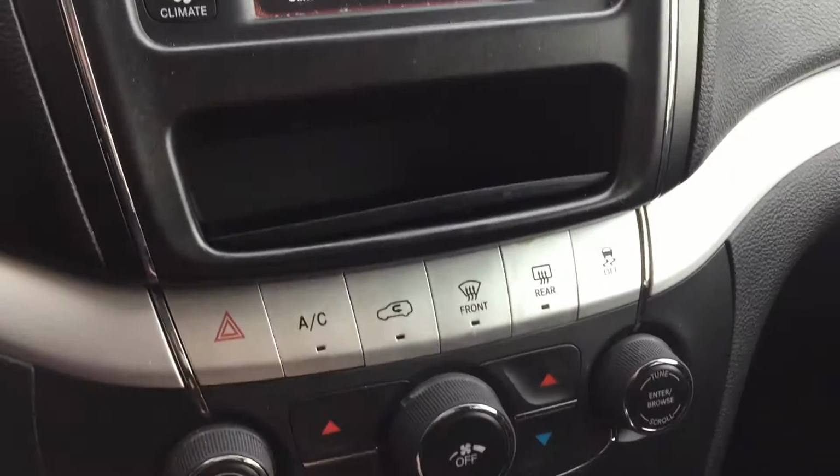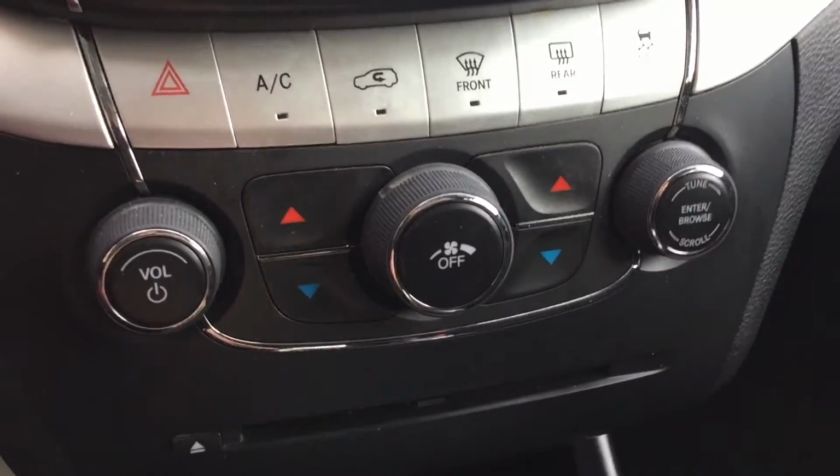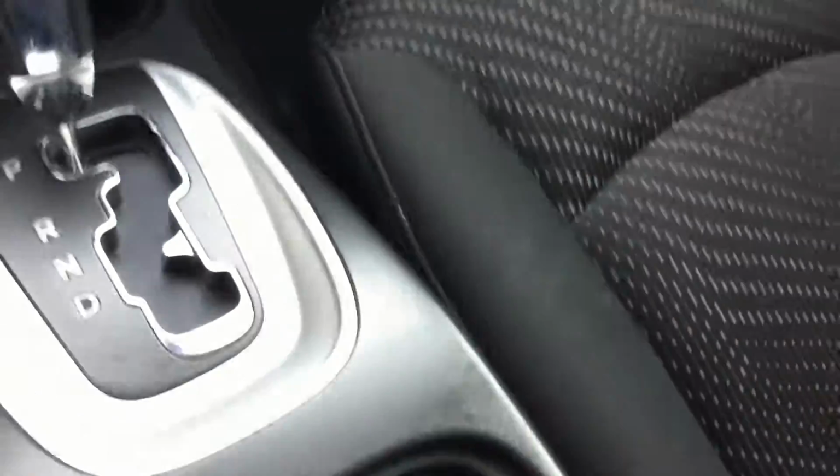So we'll go down, and we have your quick access climate controls and volume and tuner again. CD player right here, and then below that we got a 12 volt just behind this flap here. If we go past the gear shift this way, open this up, this is where you will find the auxiliary and USB for your music.